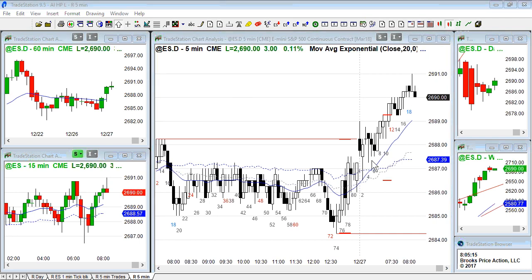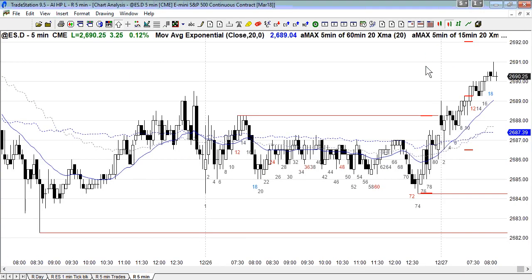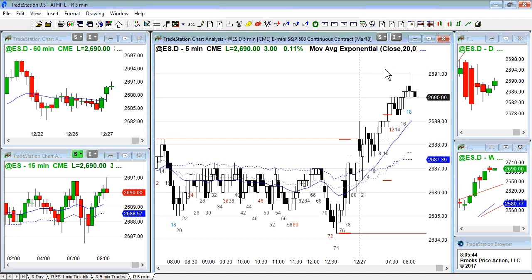Parabolic wedge, but a 15 bar bull micro channel. So low probability short, possible high of the day, but more likely a minor reversal. Actually, it's not a 15 bar bull micro channel. We had a pullback here, but it's a very tight bull channel. Parabolic wedge, but the channel is too tight, probably minor reversal. Targets above. We have a lot of time left in the day. It might take hours to get up there.